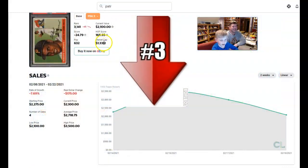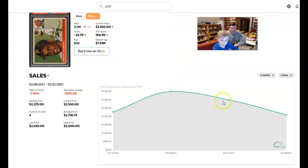Roberto Clemente. So you see here, he has gone up pretty well, but now he's just sliding down that hill. We're looking at the last week, and now he's at 2,100. And he was from 3,000 to... Let's look at the long term.